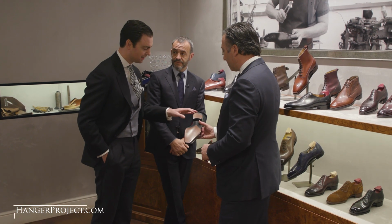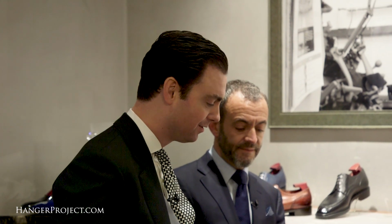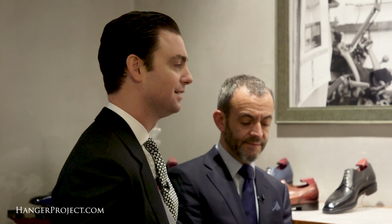Even the brass nailing and the tacking show a level of detail, and the pitch of the heel is a beautiful aesthetic that is oftentimes lost on ready-to-wear shoes.